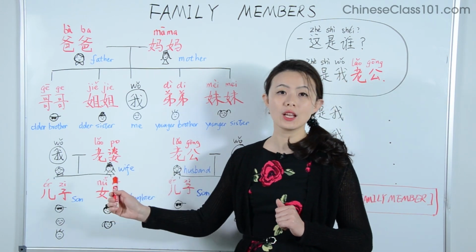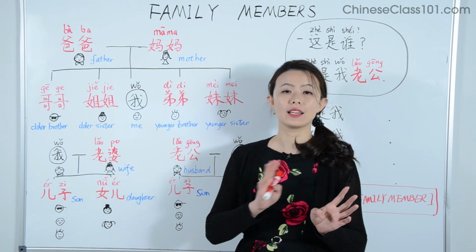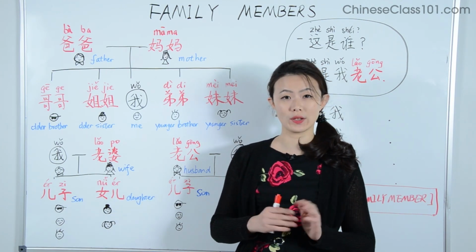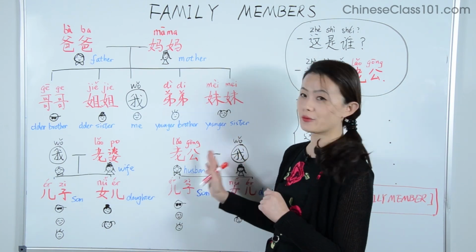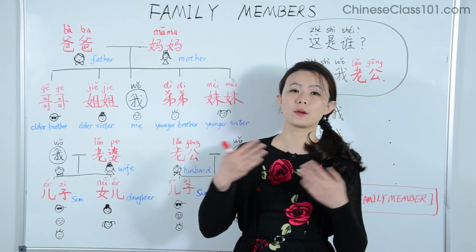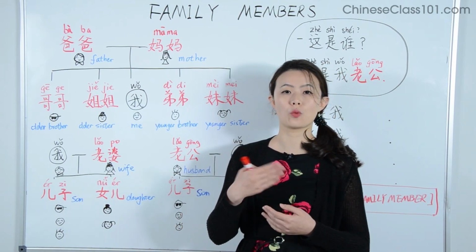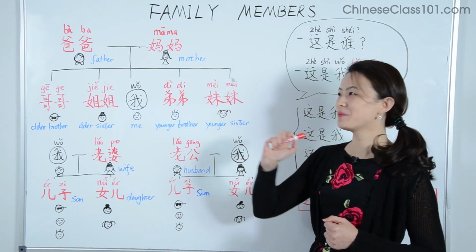One thing I'd like to point out is that 老公 and 老婆, these two words are relatively informal and casual. So if you're in a super formal setting, like a formal banquet or you're writing a letter to an official, you should avoid using 老公 and 老婆. In that case, you will use some other terms to refer to your wife and husband. Okay, now the family members one more time.